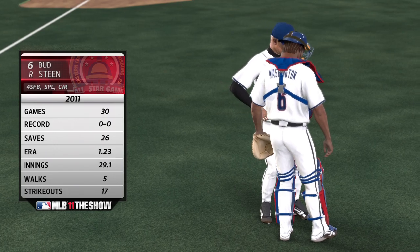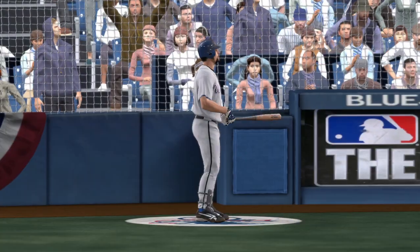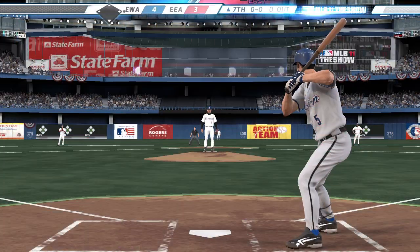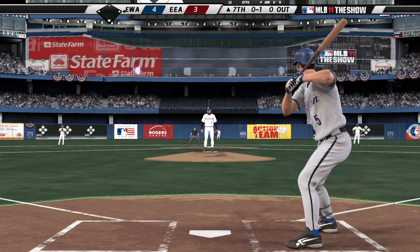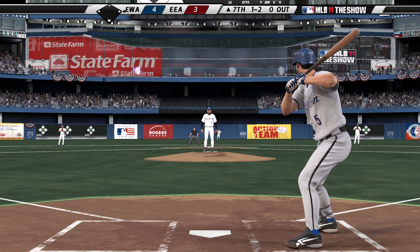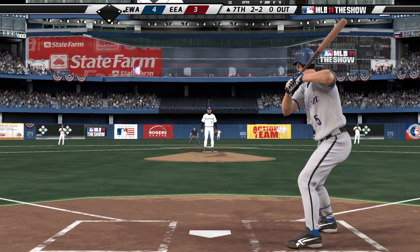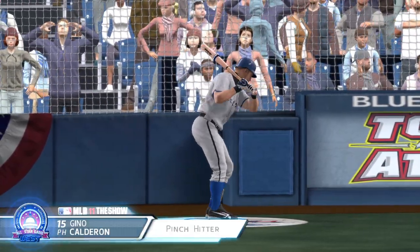Bud Steen is on to pitch now as he'll take over to start inning number 7. Number 5 is up off the bench as he'll pinch hit here to start inning number 7. And he gets ahead here with the fastball, strike 1. And now a pitch on the way. Ball 1. Fouled back. Splitter, 2-2. Strike 3 called, so the pinch hitter will head right back to where he came from.